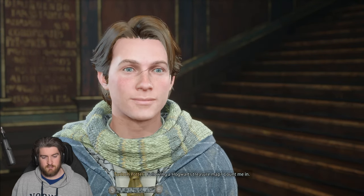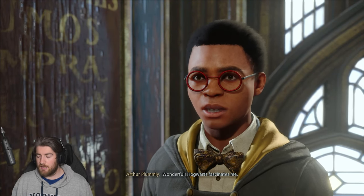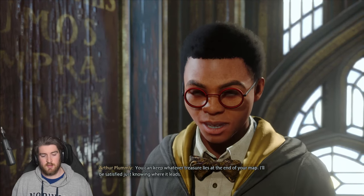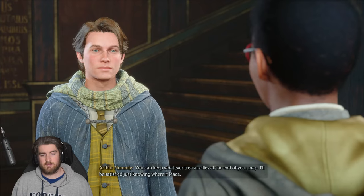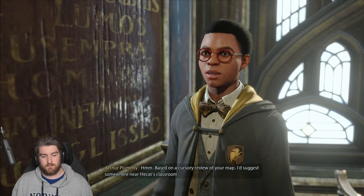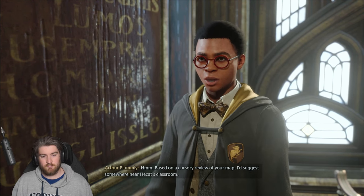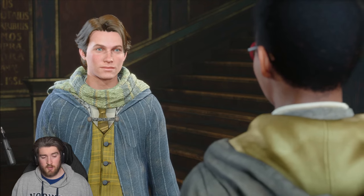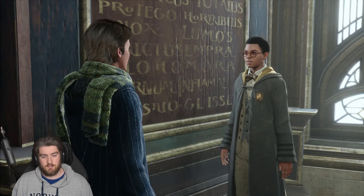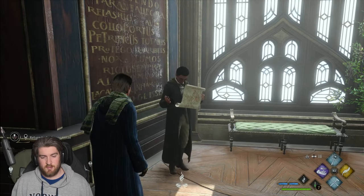Following a Hogwarts treasure map. Count me in. Wonderful. If I have to listen to this guy for more than 10 minutes, it's going to be annoying, though. Your map. I'll be satisfied just knowing where it leads. Where do you suggest I search first? Based on a cursory review of your map, I'd suggest somewhere near Hecate's classroom. I'm going there anyway. Right. Very well. I shall take a look if I can find the time. Fair enough. Meet me back here if you find anything. All right. We'll do it, pal.